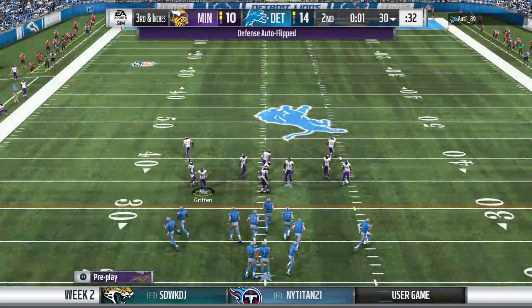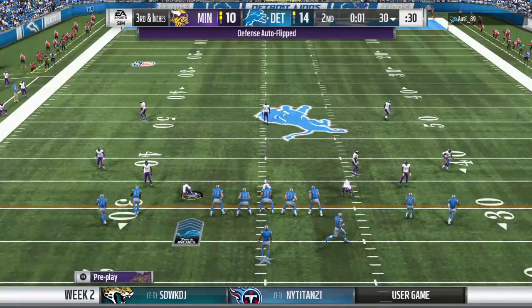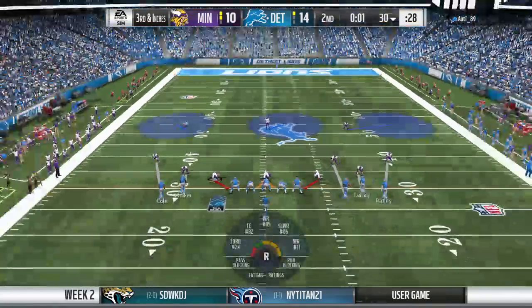The offense on third down tonight, just 1 for 3 thus far. They're looking at third and a few inches.